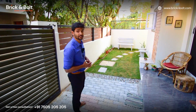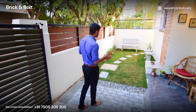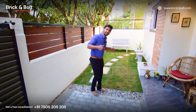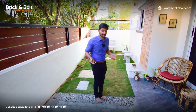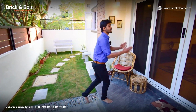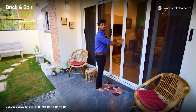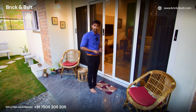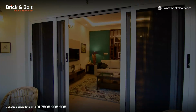And on the other side of the house, there is a small lawn of 18 by 8 feet, and it also has a reflexology strip, which is kind of fun and really healthy for all the elders. It also has a bench where you can enjoy the sun. As we enter from the east side of the house, it is covered by a 10 feet sliding door which uses Australian technology by Tentuf, which is pretty hard to break in. Let's enter.